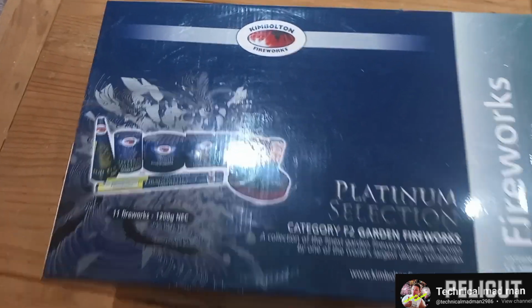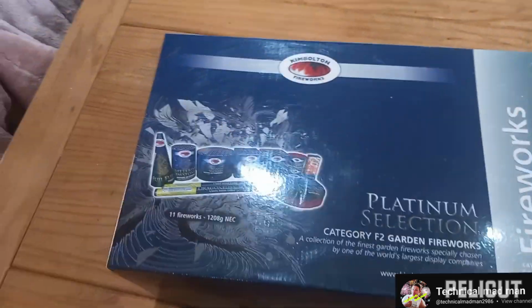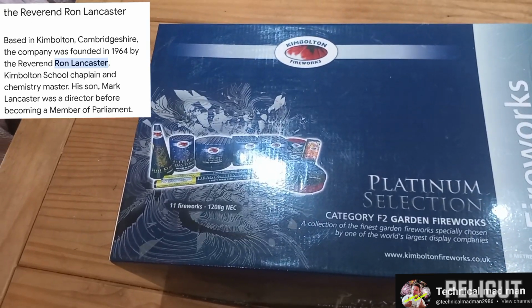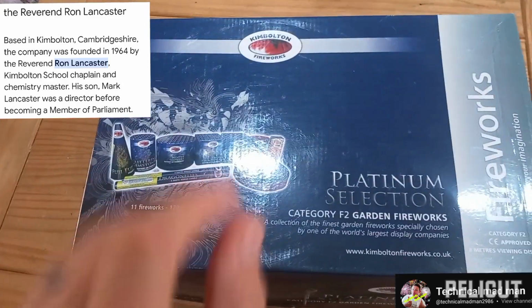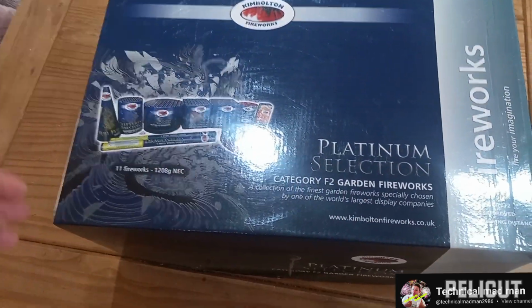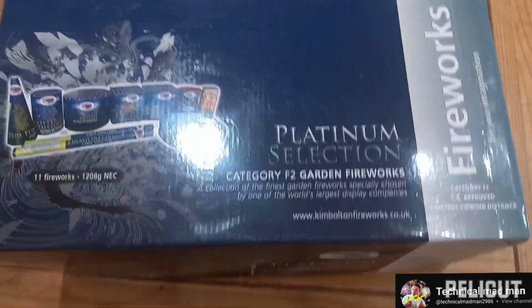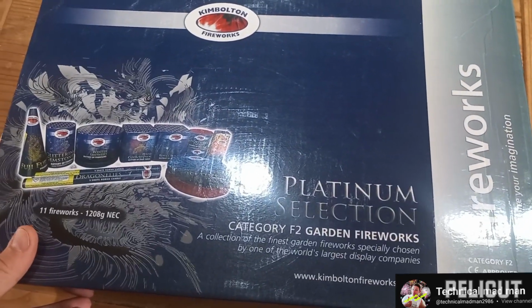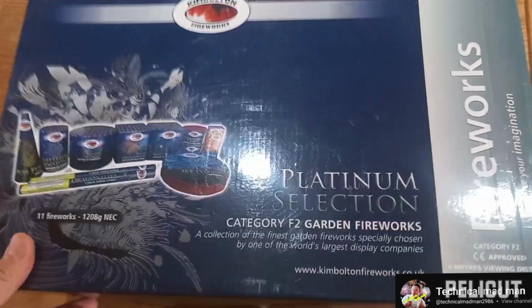And I just want to shout out Kimbolton actually, and the founder Ronald Lancaster, who founded Kimbolton Fireworks in 1964, which would make it 60 years old or just over now. So congratulations to you guys. We're going to whip the top off and have a look and see what you get in the Kimbolton Platinum Selection Box for your money.